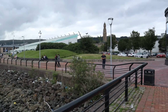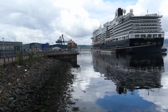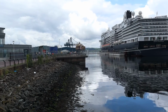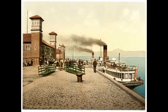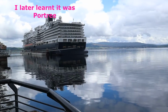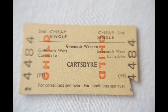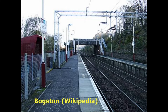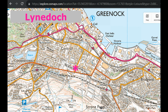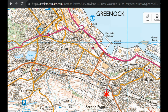And I'm just scanning around so that you can see along to Custom House Quay. The Princes Pier station was further along where the Clyde cranes are. One of the passengers whose English wasn't very good told me that they're stopping somewhere else in Scotland. I haven't covered Cartsdyke or Bogston stations in this film, small stations. And here's an Ordnance Survey map showing Lynedoch, Greenock Upper, Whinhill and Drumfrochar stations.